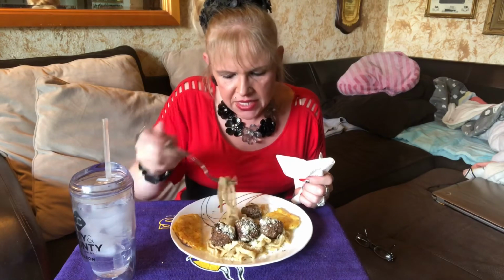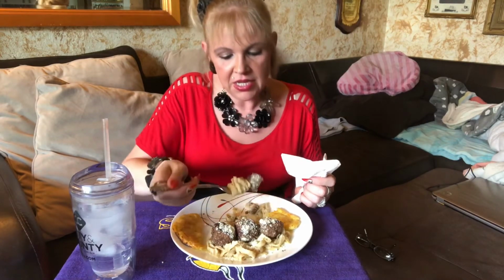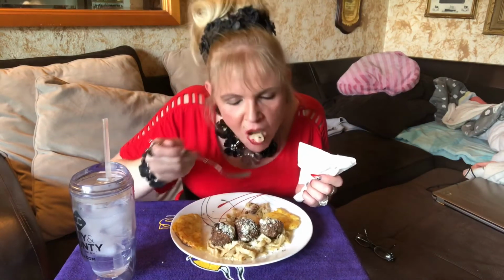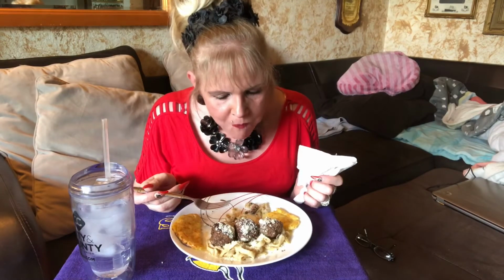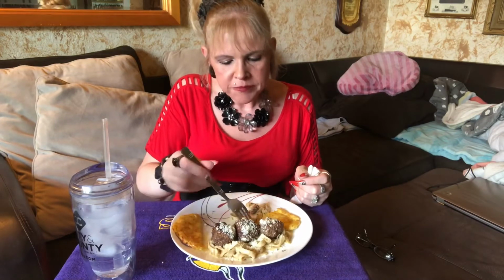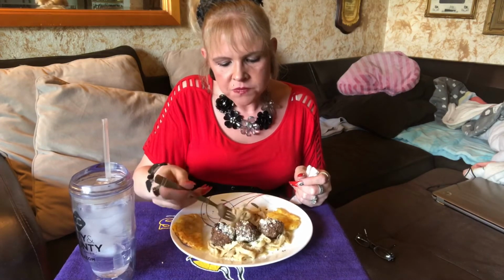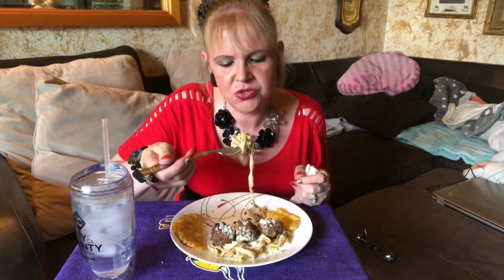So yummy. I just can't believe, I feel like I'm cheating eating noodles. And the best part is there's no carb. Noodles with no carb? Unbelievable. Oh, it tastes so good with the Parmesan too. Garlic Parmesan butter noodles.